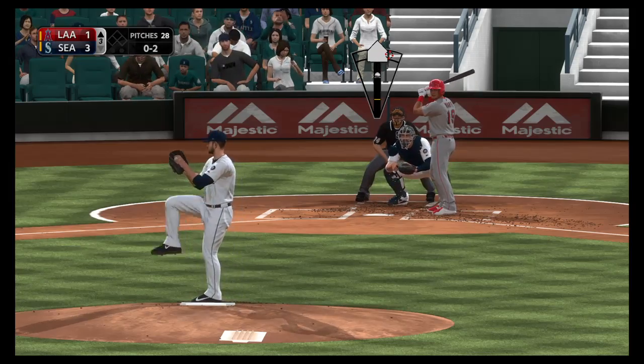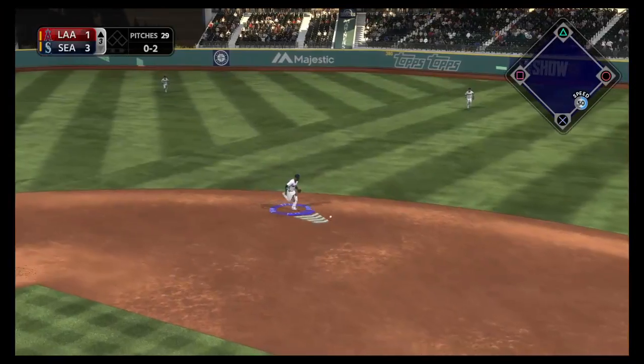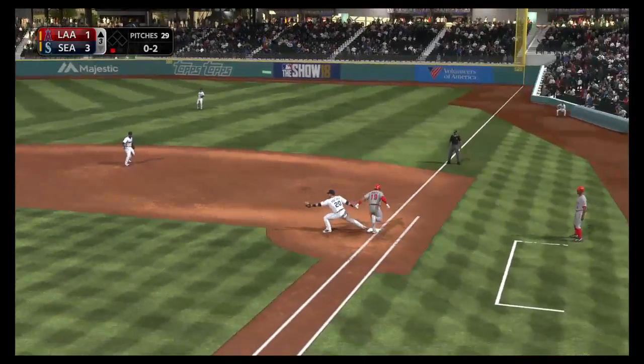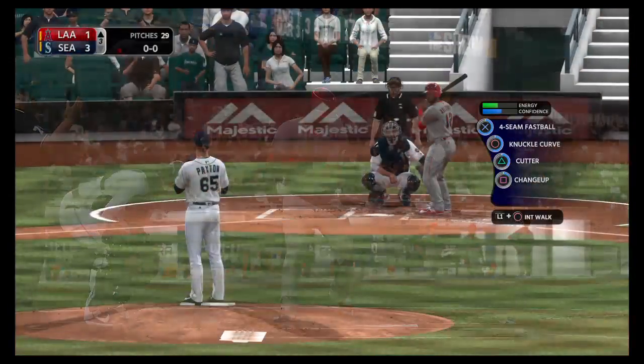On its way, the 0-2 pitch. Swinging a soft liner. Oh, and he misses it. And a great job to stick with it here as he gets the first out of the inning.